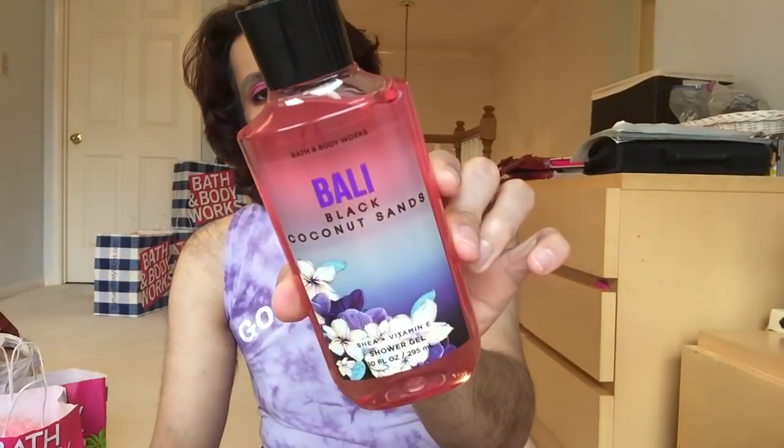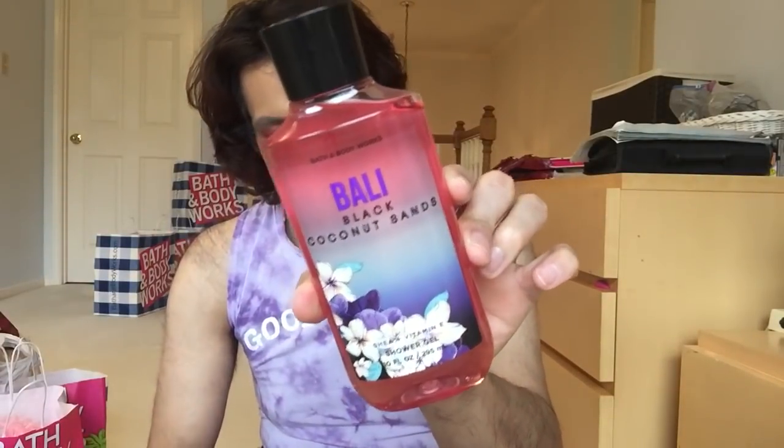Some people say a few weeks. Some people say next floor set. I don't even know. But the Bali Black Coconut Sands, I got one shower gel. I might have gotten more, but I think I just got one. I have last year's, though. Let's read the keynotes for this year's blurb. Sail away to Bali's beautiful black sand beaches with this exotic coconut fragrance.